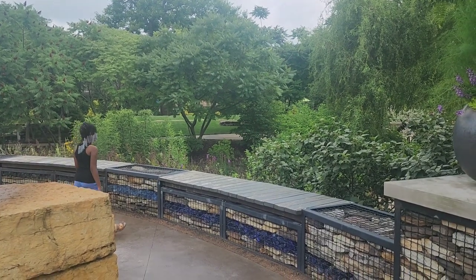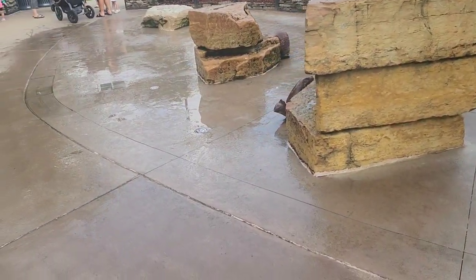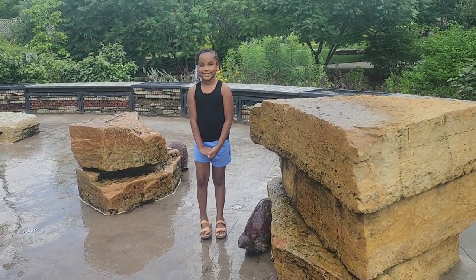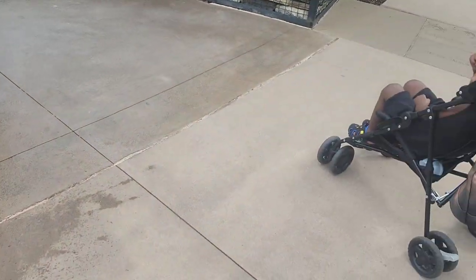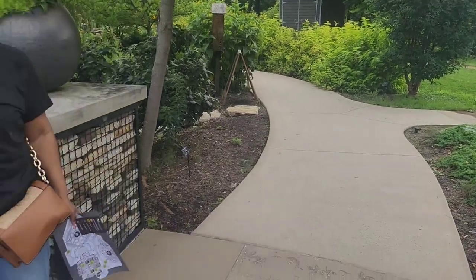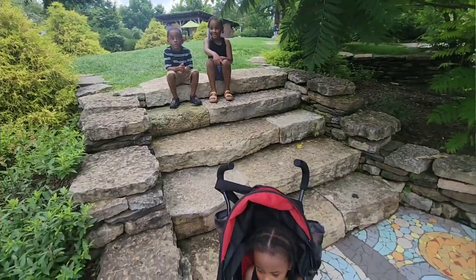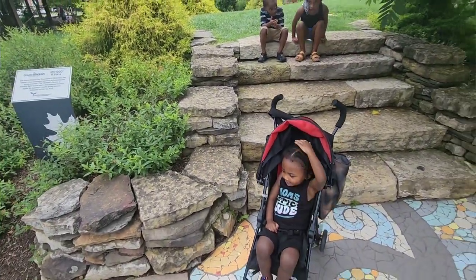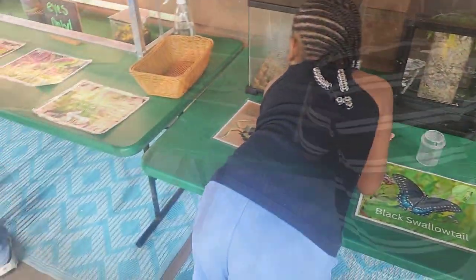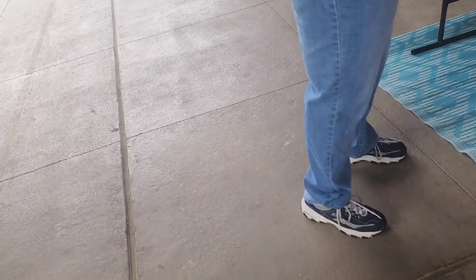Is that Franklin Park? Skylar, what's over there? A snail? You want to take a picture by it? Skylar's getting all the pictures. Not working? Kind of hard to record. AJ. Whoa! Eyes only. Okay, put it down, AJ.